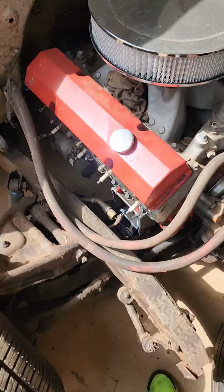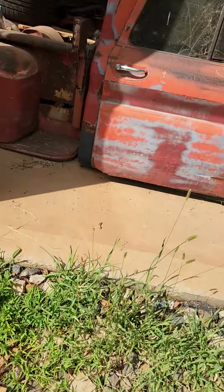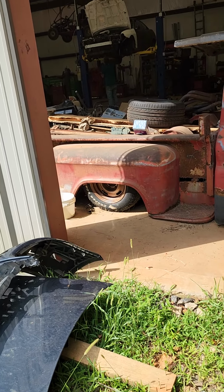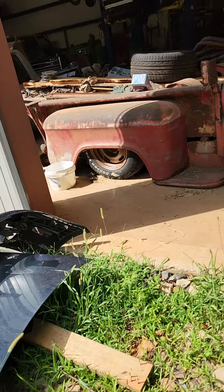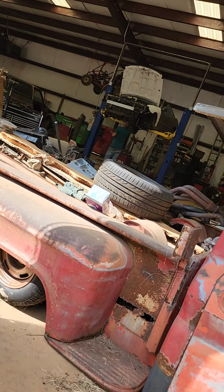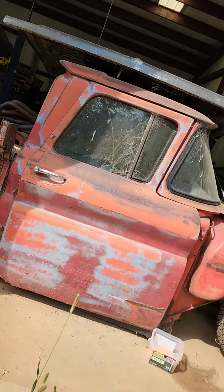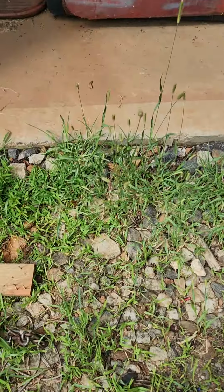It's still just a really cool, what we did, the bed's on it now, but what we did was cut the frame and lowered it and then slammed it to the ground. And there's obviously some more stuff. He hasn't finished this project either, but how much do you think this got lowered altogether? 7.5 inches. What year was this one? 61 Apache. Cool.